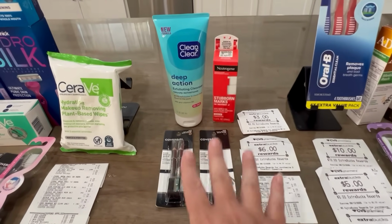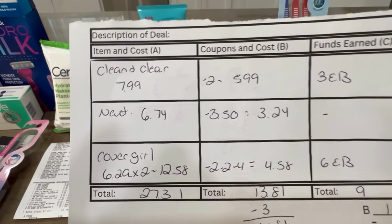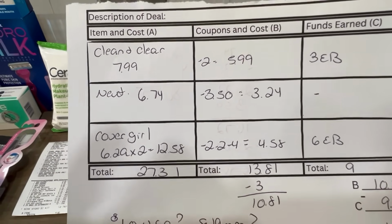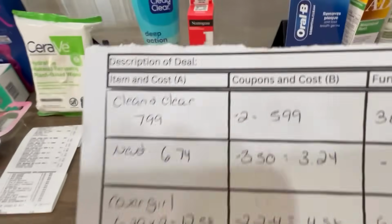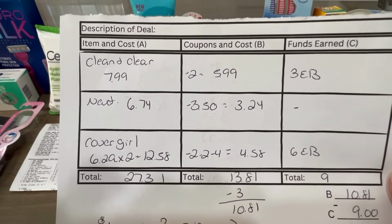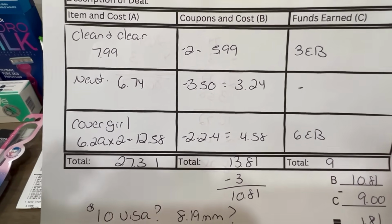So here are the products that I got in this transaction. The Clean and Clear is $7.99. We have a $2 digital, making it $5.99, and you get a $3 Extra Buck back. This Neutrogena product here, the Stubborn Marks PM treatment, is on clearance 75% off for $6.74. We got a new $3.50 digital today for acne products that came off, making it $3.24.